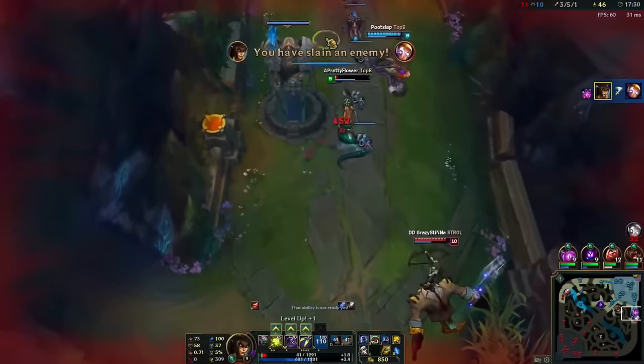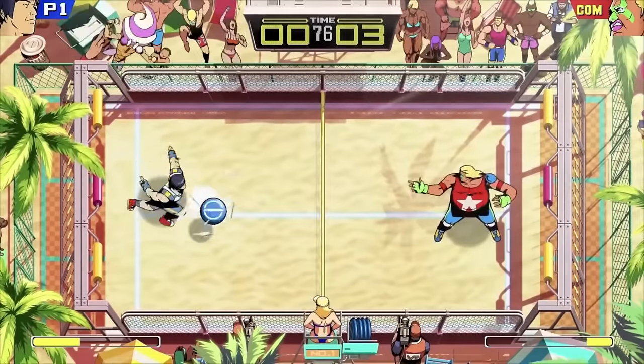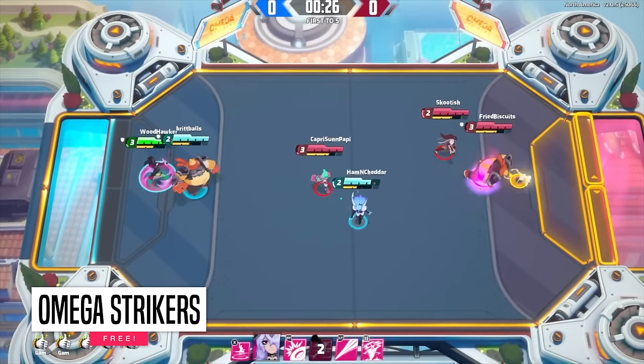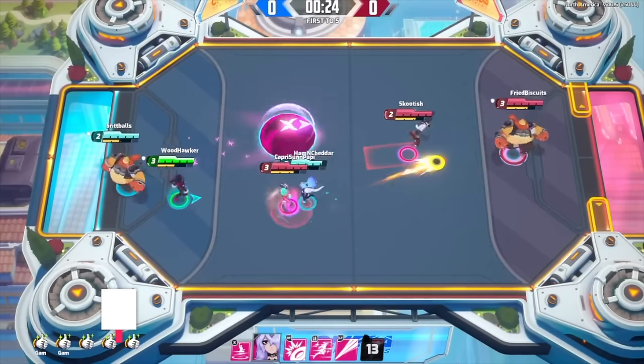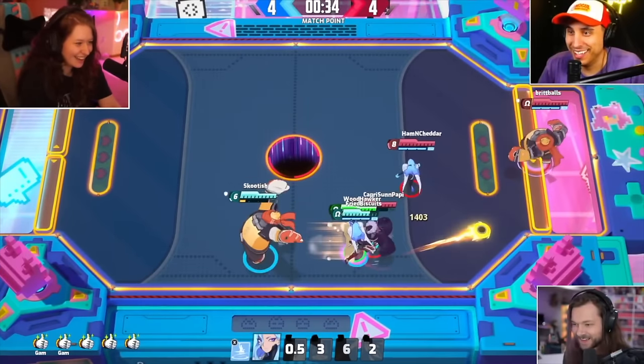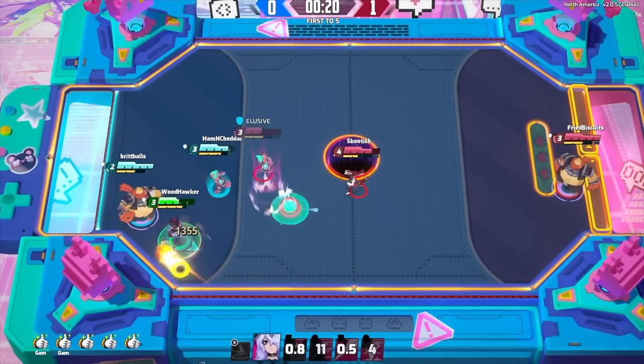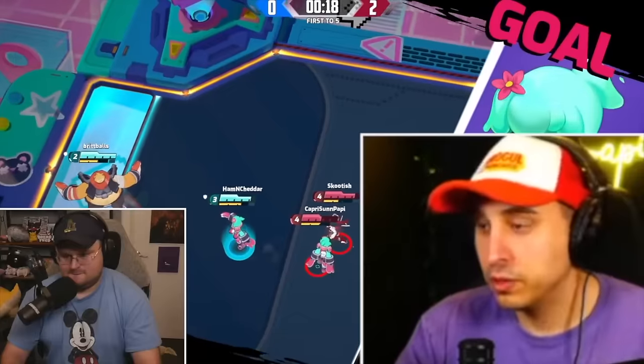Omega Strikers is a battle royale. No, I'm kidding. Think League of Legends meets Windjammers. You have to knock down the other team's defenses before you can go for the goal, and to do so, each character has their own abilities and playstyle. When I first played this with my friends, we recorded the first game that any of us had ever played, and right from the rip, we were screaming at each other. It's so much fun to play, and the controls are perfectly tight and responsive.